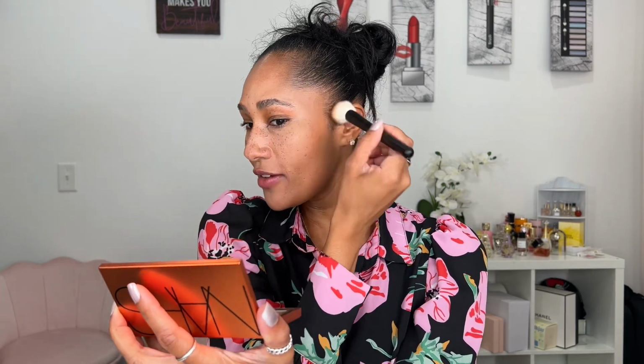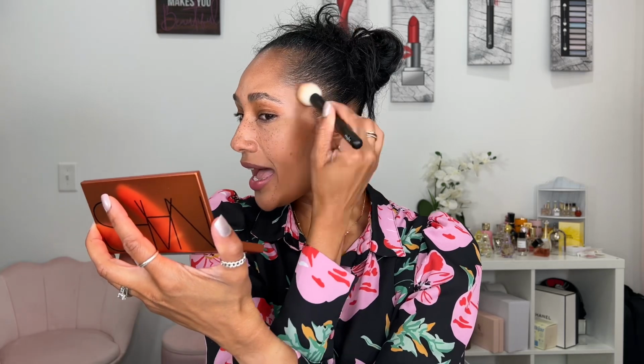But this one you can definitely see has more warmth to it compared to the original Laguna 02 shade, which I do like. I think both of them are great to have in this palette because depending on the type of bronze you're going for, you've got both options. For me, it would depend, because if I'm trying to go for more of a warm look, I'm going to go for 04. If I'm going for more of a neutral look, then I'll go with 02. But I think both of them look really beautiful on the face.